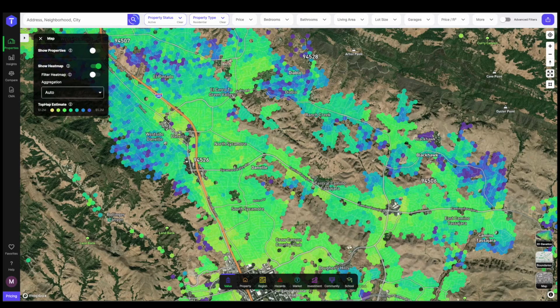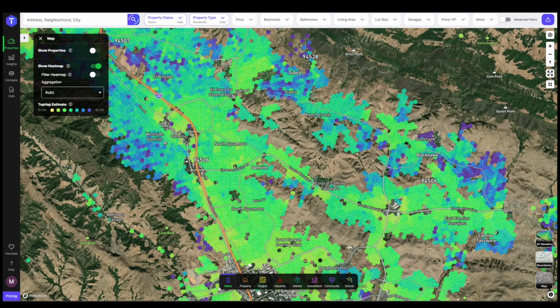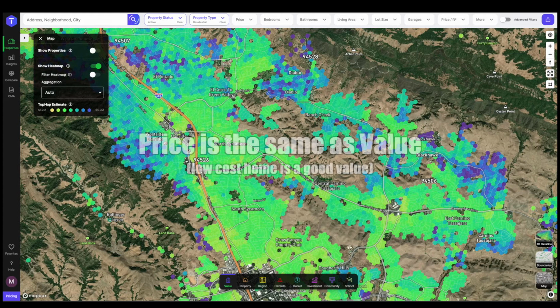Check it out. Right now what we're looking at is a map of Danville, California, and I have the value estimate turned on. So the heat map is showing where the most expensive and the least expensive areas are. The areas in purple are very expensive, and the areas in green and yellow are less expensive. And what we can see is in the north and kind of center of Danville, you have a lot of reasonably priced properties. So you would think that price equates to value. I can get a house that's not too expensive and I'll be very happy with it.